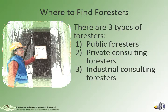There are 3 types of foresters. Public foresters, who work for the Wisconsin Department of Natural Resources. Private consulting foresters, who work for themselves. And industrial consulting foresters, who work for the forest products industry.